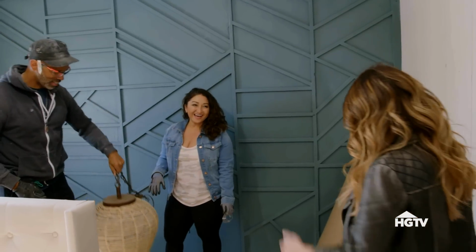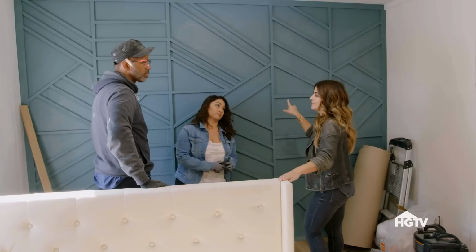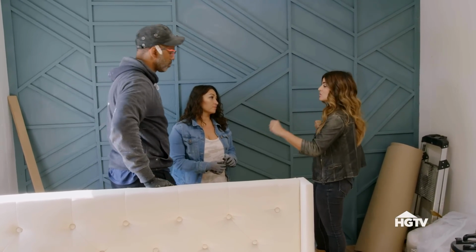Hello. How you doing? Okay. This looks so good. Thank you. So Alison comes into the main bedroom, and I feel like she's happy with the geometric wall. Here's the one thing about a wall like this. You have to now have symmetry. This is not symmetrical, so you've got to make sure that your furniture anchors it. So you really do need the same nightstands and the same lamps.